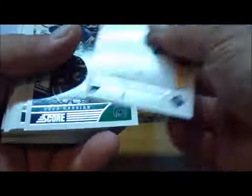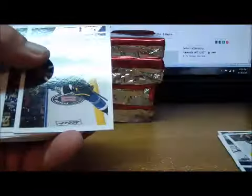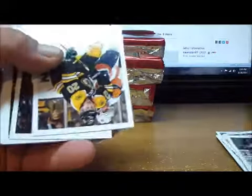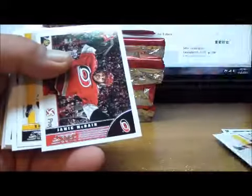Here we go with first pack of Score Jumbo. Please at least have them arranged all in the same direction. All right, which way do these cards go? All right. So we have base, base, base, and of course they're not. Base, base, base. This is going to drive me batty. Base, base, base. Oh my goodness. I think I should straighten them all out and then show the pack as a whole.